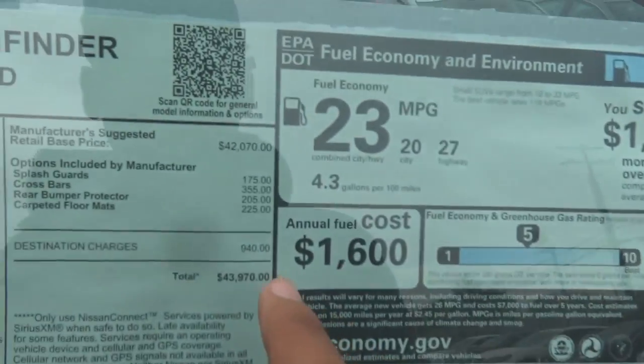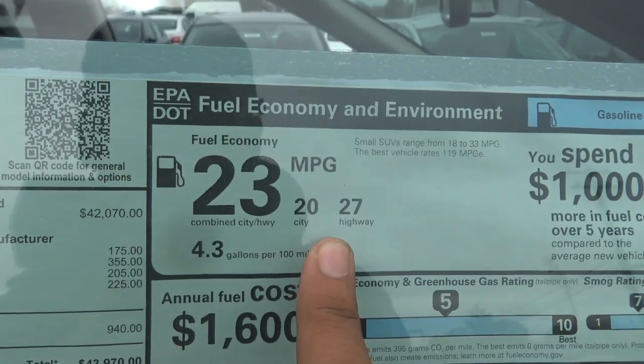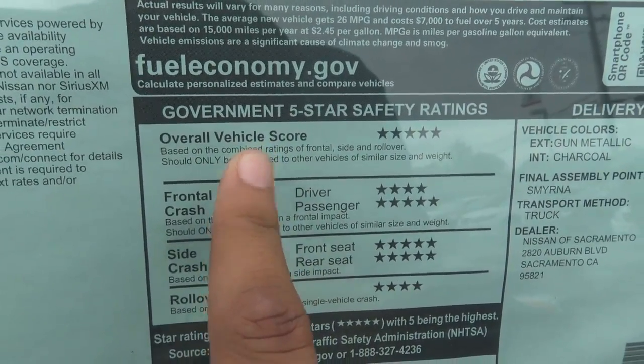Now, total vehicle price for our particular Pathfinder, $43,970. And then EPA estimates 20 in the city, 27 on the highway. Overall vehicle score from the government 5-star safety ratings, 5 out of 5.